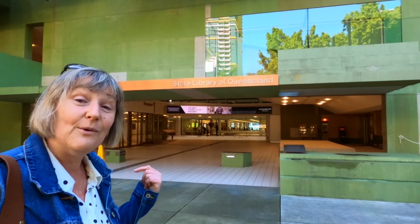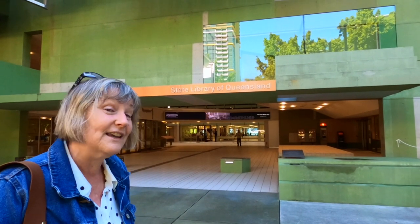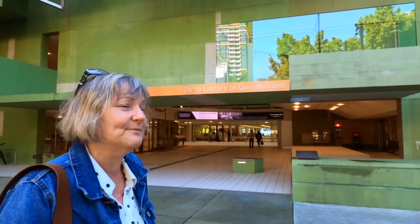It's possible for Queenslanders to enrol as a member here, and it's like a library membership for the State Library of Queensland. And it gives you access, lets you know of all the events and exhibitions coming. But as a tourist, it's also well worth it, if you want to learn a bit about our Indigenous culture or Queensland or Australian history, definitely this is a fantastic place to come because the resources are unbelievable.